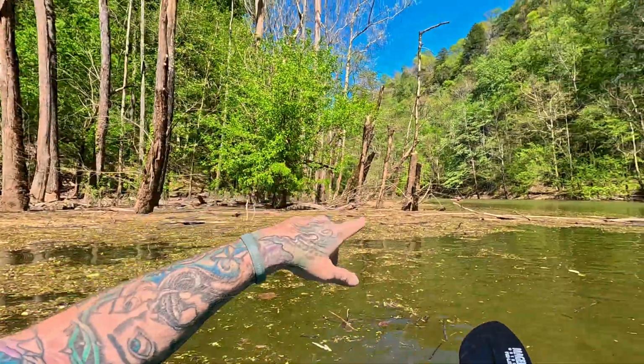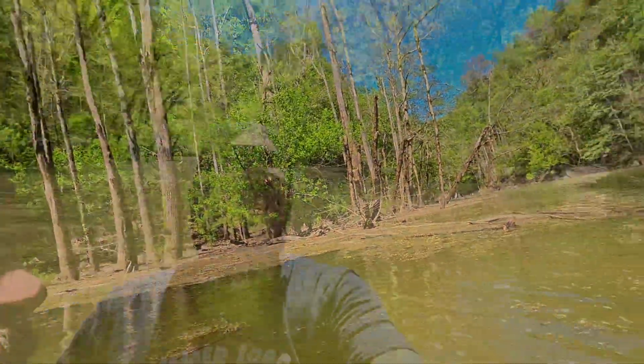Well, we're getting close. You can hear Burgess Falls right over there, and it's really loud, and it's a beautiful day. My God, is it beautiful. Sitting here kayaking, and there's probably nobody there. It's just going to be us. We're going to have Burgess all to ourselves. The queen, the majesty herself, Queen Burgess, is right around the corner.